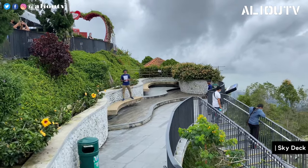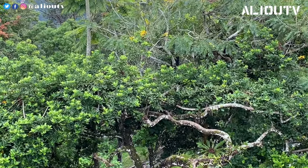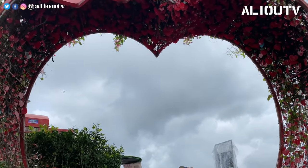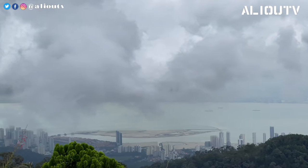And now this is the sky deck. And look, we are not alone here. This is little village Penang Hill, and if you want to take photos inside, one will cost you 10 ringgit. What a wonderful view.